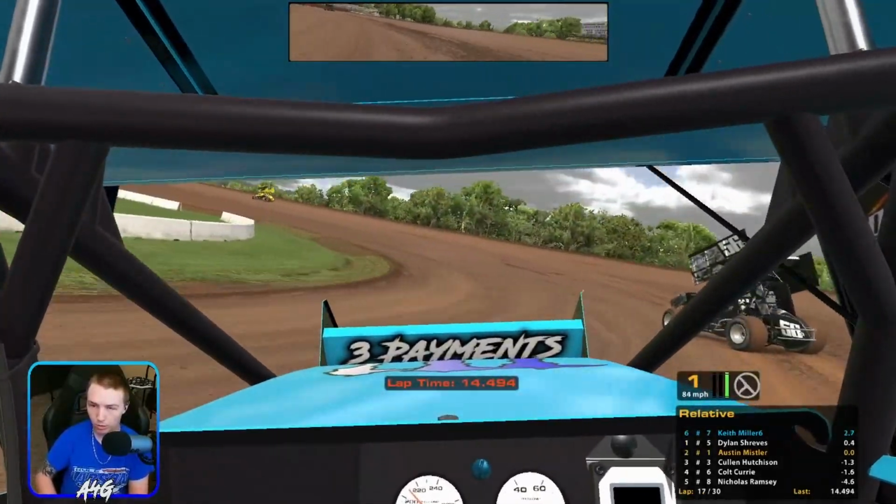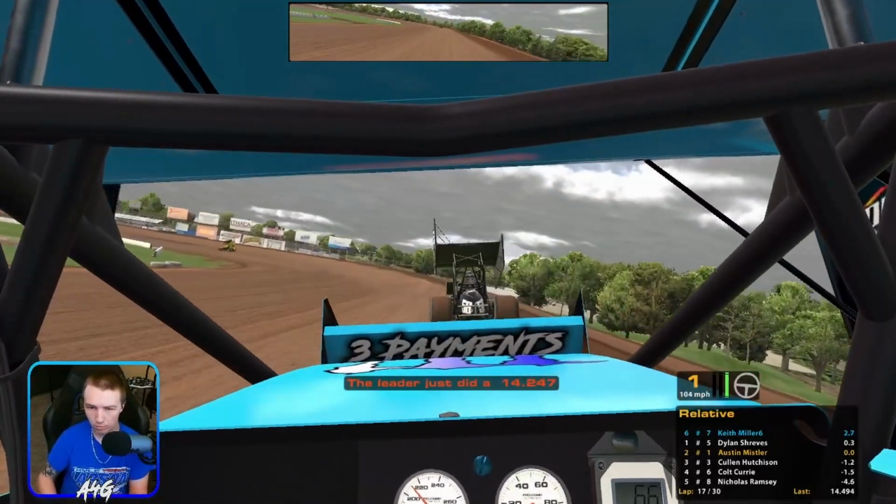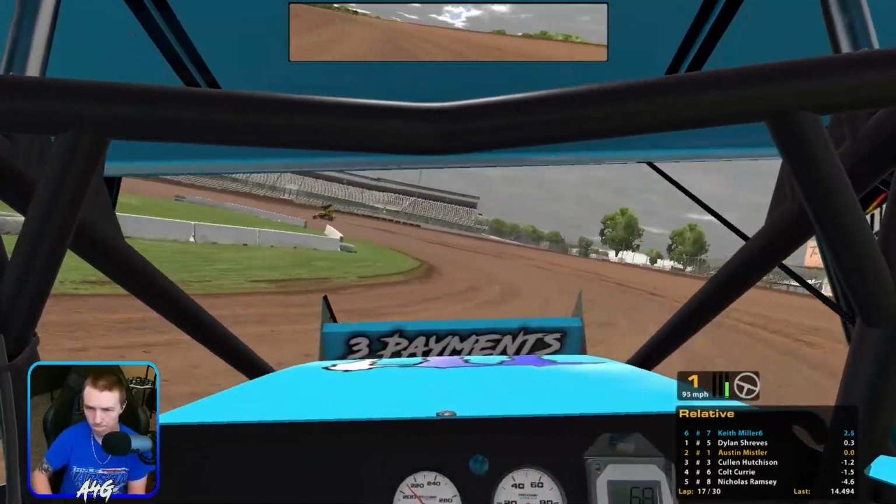3 cars moved up to 3rd behind us. We got over a second on them. Deleted. Just did a 14.247.